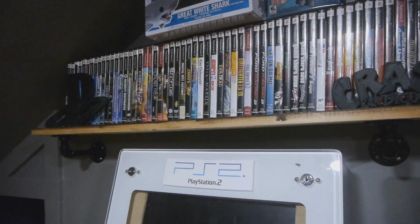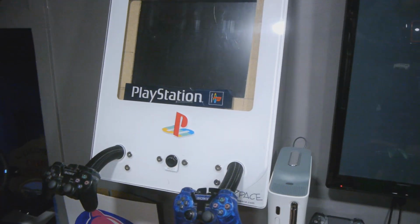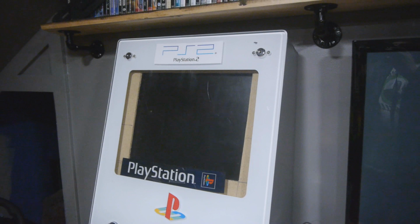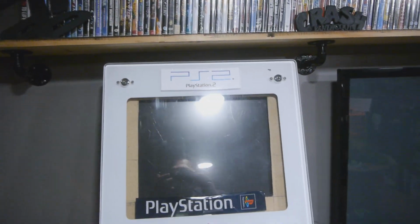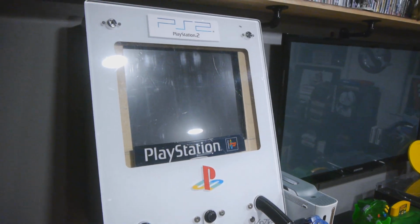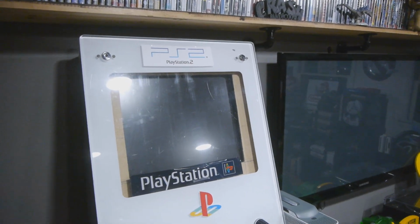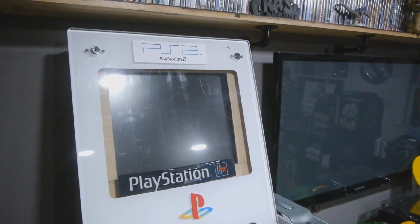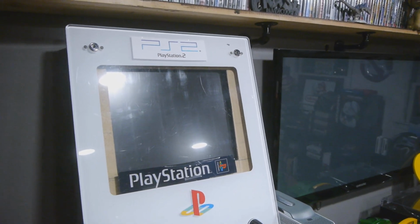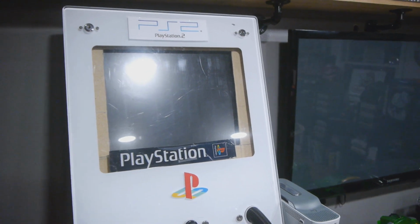Moving down from the PS2s, we have the PS2 Kid Space Kiosk. I usually keep this loaded with a demo disc that they would have at retail stores back in the day. So you get like a little bit of a variety of games to play. I actually still find games going through the demo disc that are interesting to me, and then I end up picking them up. So it's still working after all these years.